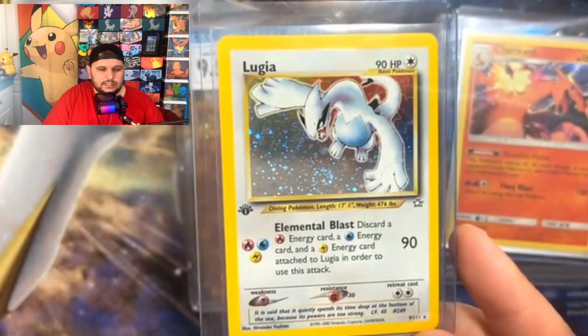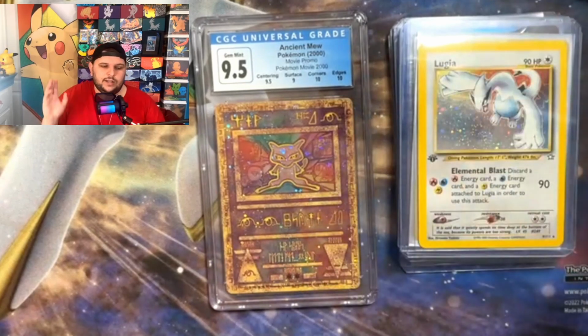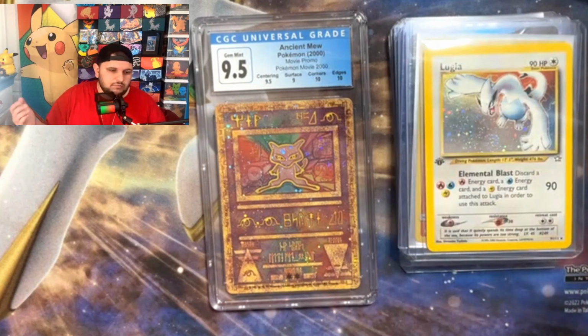We're going to see what CGC decides to give this first edition Lugia. I'll be super happy with anything over a 6, honestly. If it's less than a 6, I'll probably crack it out and maybe try cleaning it one more time. Maybe try throwing the Humidor one more time, see what we can do. But I'm pretty sure that I got this from like 2 to 6 quality. So, cool little thing that we did. Bought a Humidor. Wanted to show it off.